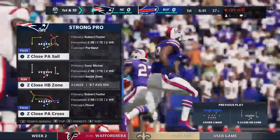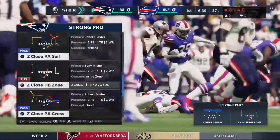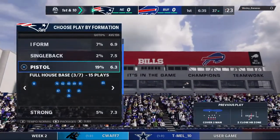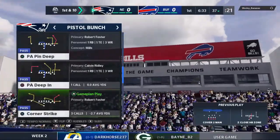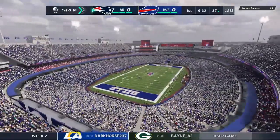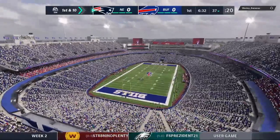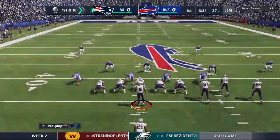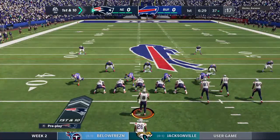And let's face it, it shouldn't be a surprise. He's one of the better backs in the league. Had to come into this game with the idea, slow him down. Otherwise, it's going to be a long afternoon. One play has him to the 37 here for first and 10.